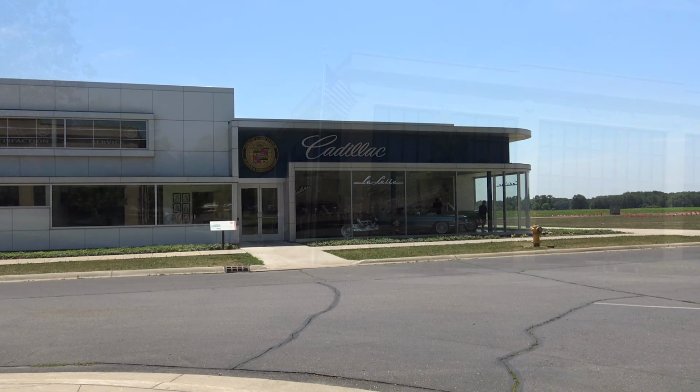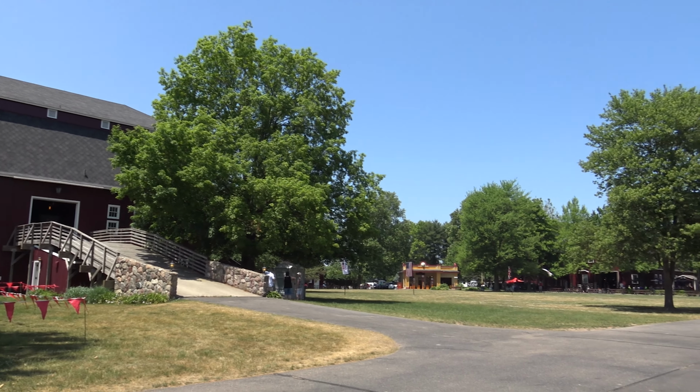Then outside there, they actually have basically a replica of an old Cadillac dealership, Ford dealership, Franklin car dealership, even some barns set up like manufacturing, an old gas station, a 50's diner that is open and functioning.